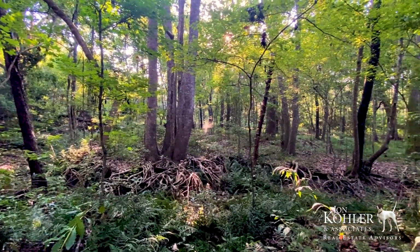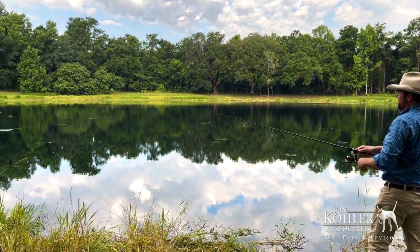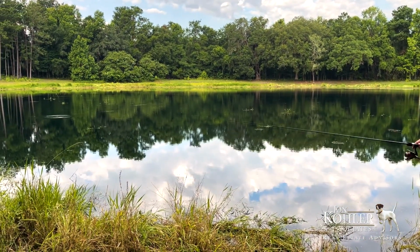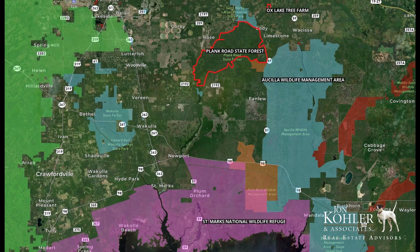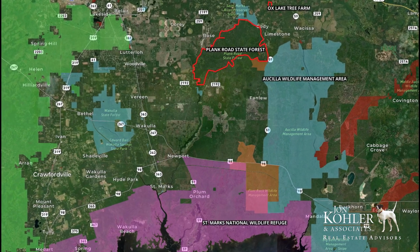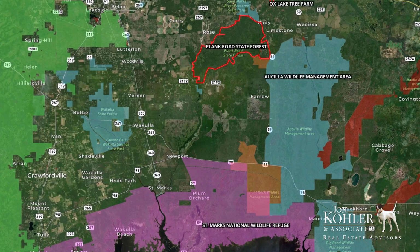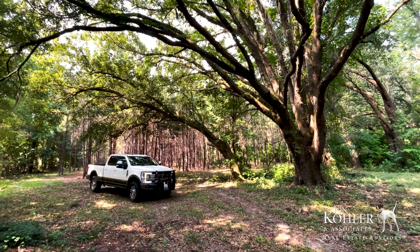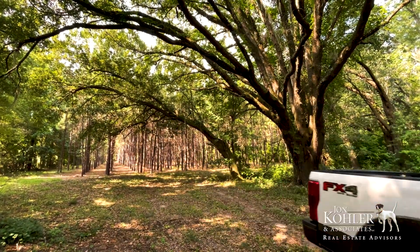The property is great for hunting and there's great game flow. In fact, the benefit too is that Ox Lake is less than 2 miles to Florida's newest acquisition, Plank Road State Forest. From there, it's 144,000 acres of contiguous state and federal lands straight to the Gulf of Mexico itself. The trails, outdoor recreation, and freedom to enjoy the great outdoors here is limitless.